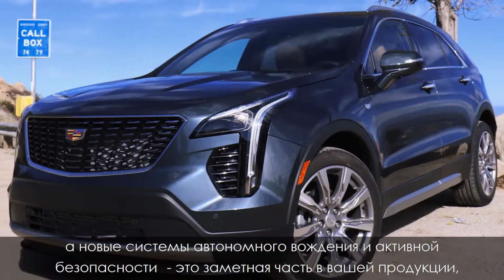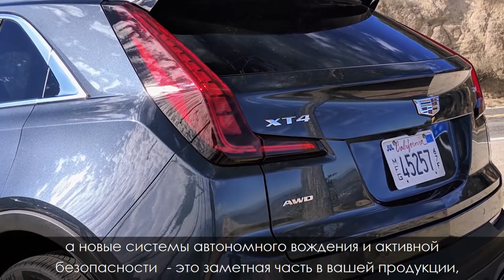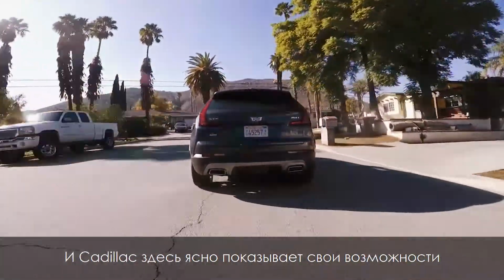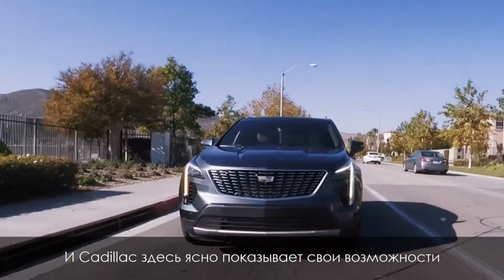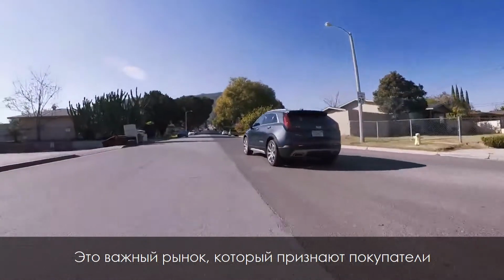Now, with Cadillac being at the forefront of technology, I know that semi-autonomous, autonomous driving, and certainly active safety features are a big part of your product. What's Cadillac's vision and commitment to that moving forward? Yeah, it's an exciting and rapidly evolving environment for autonomous and EV, and I think clearly Cadillac is going to be the place where we prove what we're capable of doing. We compete in markets where customers will appreciate that.